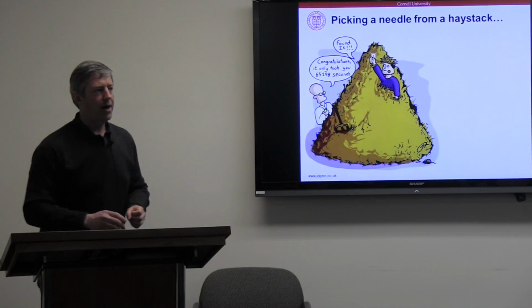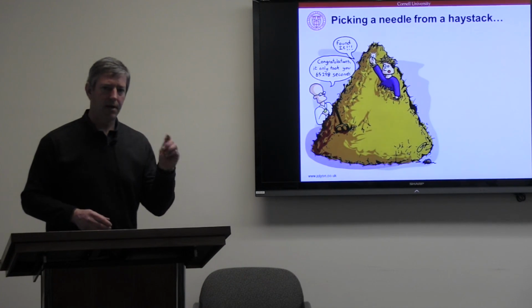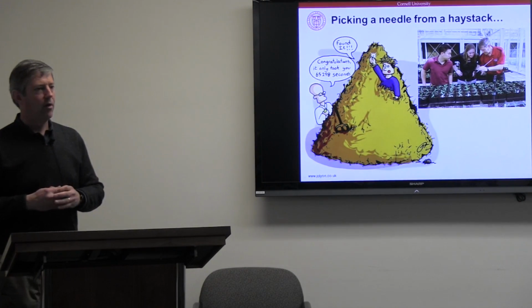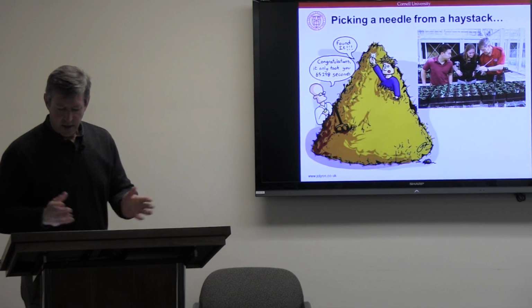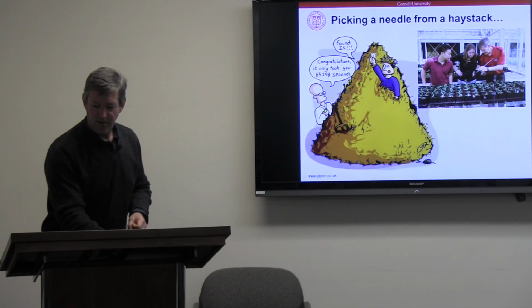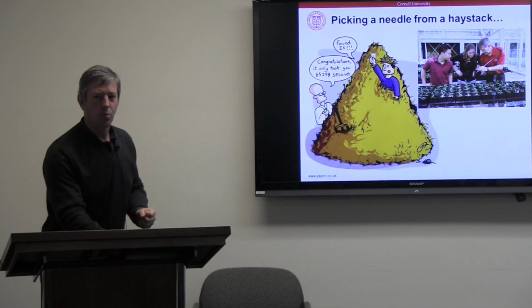So really what we're talking about is whether we can pick a needle from a haystack, right? Whether we can pick those particular genotypes out of thousands that we can produce through breeding that have all of the traits and additive genes combined in that one single superior genotype. So I wish I could just look at the pots on the greenhouse bench and pick out that one needle out of the haystack of seedlings. But again, we can't do that by eye. We need to develop genomic tools that can do that for us.